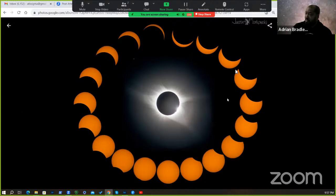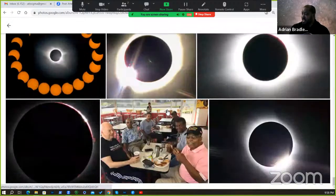Detroit, Michigan, you'll go all the way around to here, maybe even closer, but then the moon will retreat. You don't get to see totality. So it's very much worth looking at totality if you can.